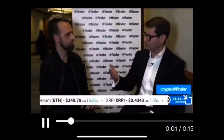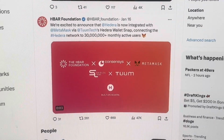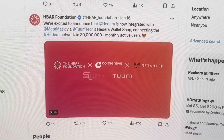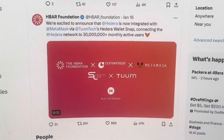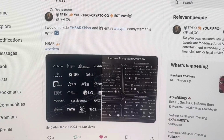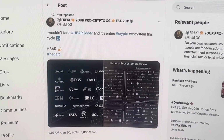If you need to do something fast, you don't use Bitcoin, you use Hedera Hashgraph, for example. Well, this is somewhat big news. HBAR has integrated with MetaMask. So no longer do you have to use Hashpack if you don't want to. You can just use your normal MetaMask wallet and store your HBAR. That's awesome. I wouldn't fade HBAR and its entire crypto ecosystem this cycle.